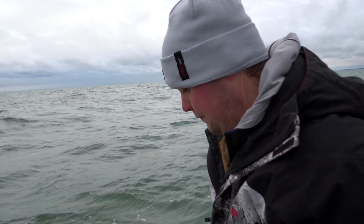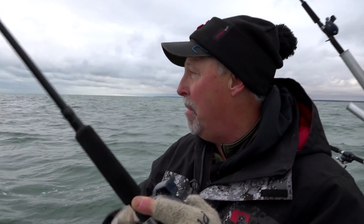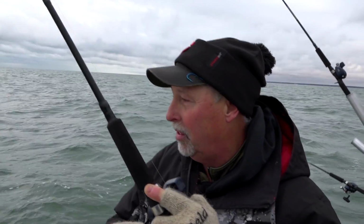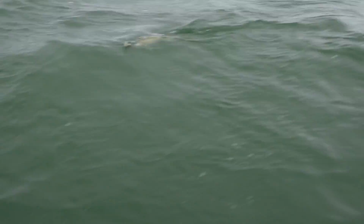So I catch up to him. There he is. Little bugger got athletic and decided to come at me. For a brief second there, I was a little concerned that maybe he got off, but no, he's still hanging on there. I haven't got an eyeball on him, but there he is. Oh, there he is. Nice fish.